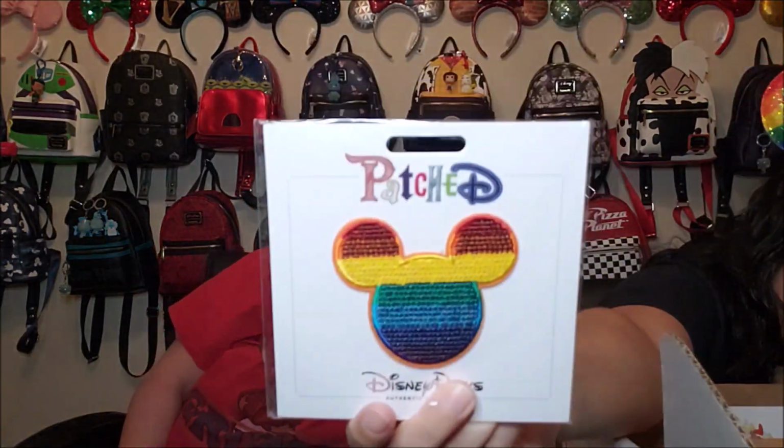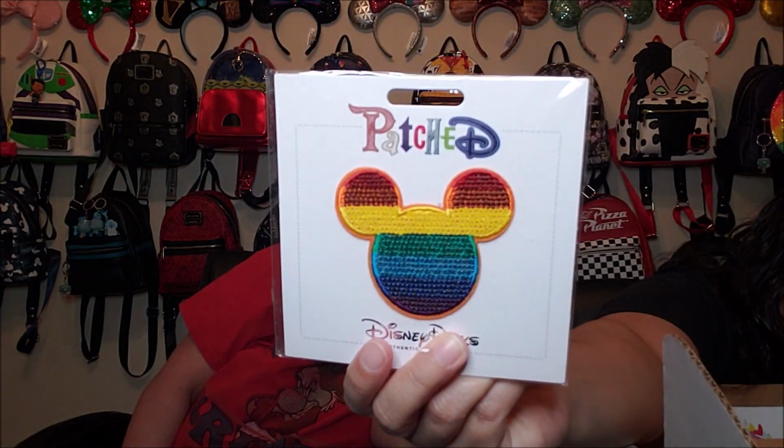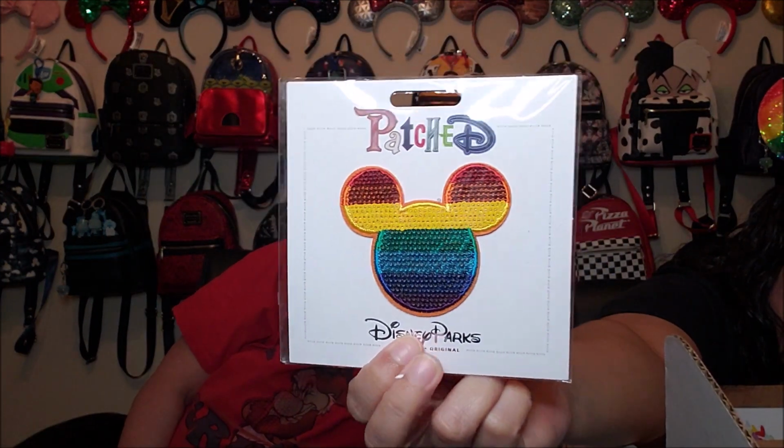And next up, I see something else that was on the wish list. This is a patch. And this is the Rainbow Mickey head, because we do have a section on our pin board with rainbow pins. And I really wanted to add something to fill it up, because they're actually really hard to come by. This patch is a really good size, so I can just stick it onto the board. And this was $9.99. All right. That's really cool.